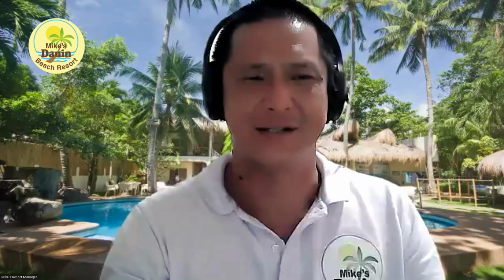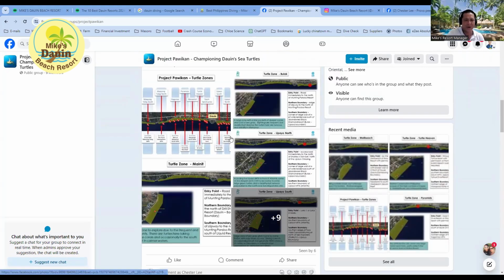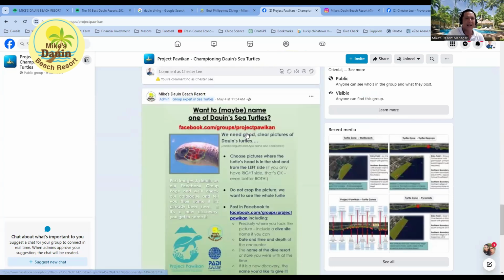There is. Good thing you asked. About a few months ago, Paddy, the dive agency we represent, just gave us a grant for a project Pawikan. Pawikan is the Tagalog word, or the Filipino word, for sea turtle. So as you can see here, we made a Facebook page. We are now cataloging all the turtles that can be found in this area. You can see all the areas here where we can find all the turtles, based on the coast of Dauin. And we encourage other divers to help us out.